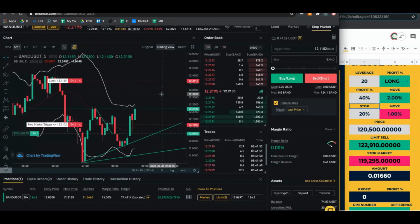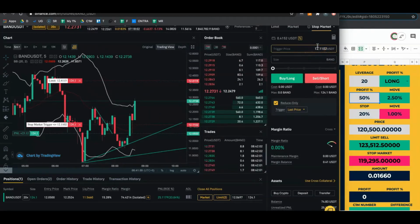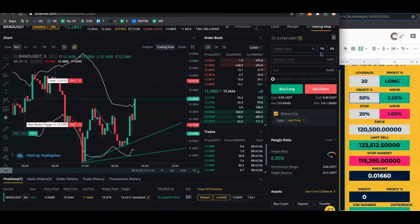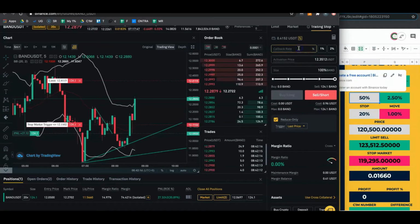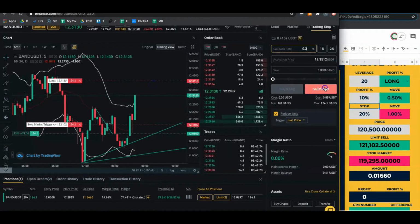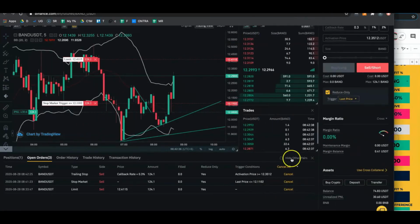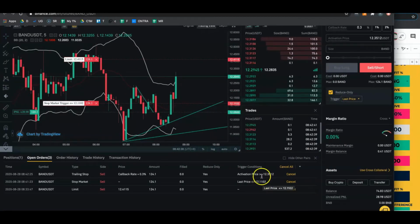122, we're not far off our 40%. At 50%, I'm going to activate 123512. Activation price 123512, and I'm going to have a 0.3% callback. That therefore means we're at 5%. That's good. Okay, that's activated. That therefore means I've now got another order, and that means that when this gets activated at 123512, let me just bring this across for you.